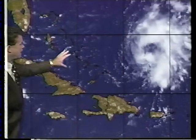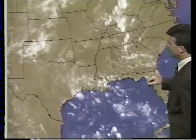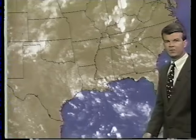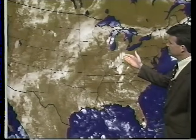There's Florida, the Bahamas, as we mentioned. That tropical storm warning has been issued for the southeastern Bahamas. Over the lower 48, some thunderstorms, some very heavy rain falling up here in the hills in northeastern Alabama and west-northwest of Chattanooga. And then we get into these tremendous storms across the Ohio Valley, very heavy rain.